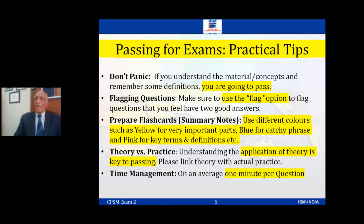Second is flagging the question. Exam taking is also a strategy, I would call it. Sometimes people start, and by mistake the first question is a very difficult one. You start struggling with the question, you start fighting with it, and by that time your morale goes down. So in spite of all the preparation, you come away with a bad score. My request to you is that you start, but when you find a question difficult, flag it and you can always review it once you've finished. Like this, the chances of success will go up.